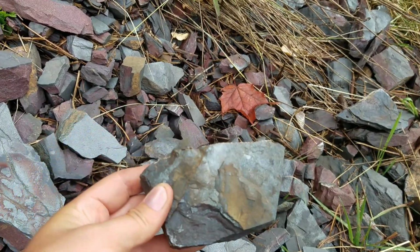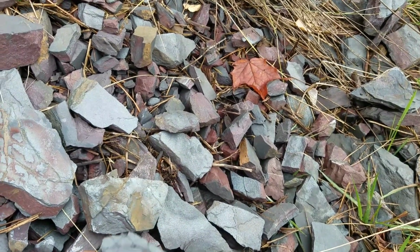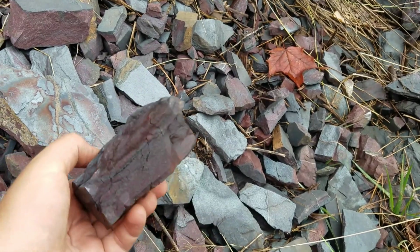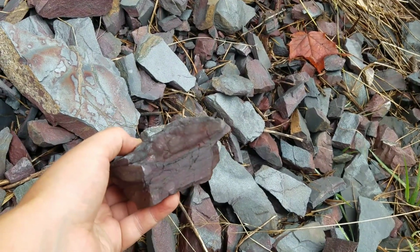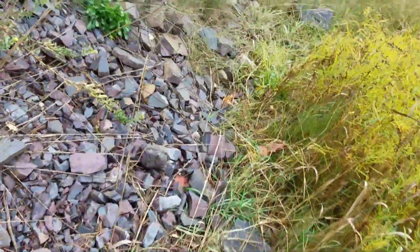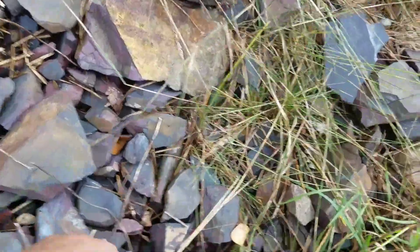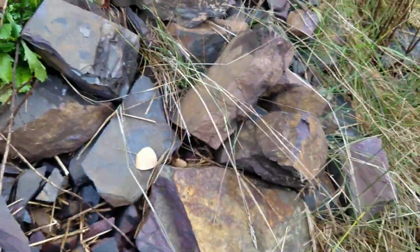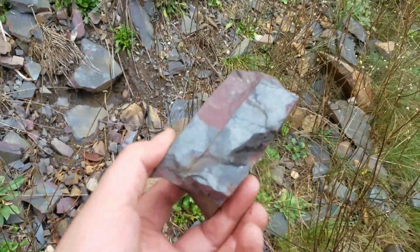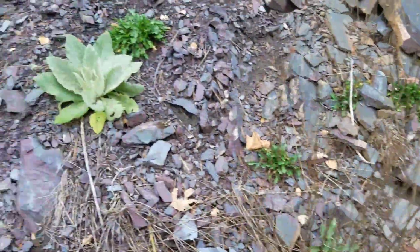Just make sure that, as I said previously, if you're pulling off on the side of the road, that you do it safely. Don't get yourself run over, don't get yourself hit, don't put anyone else in danger when you're doing it. But there's all this banded iron formation all over the place. If I didn't already have a ton, I'd go nuts here collecting. Look at that. So shiny. So nice.